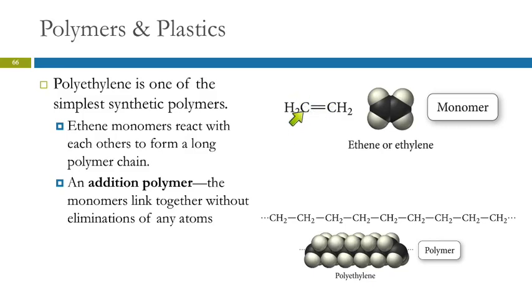Well, what happens is this pi bond here is broken and replaced with a bond to another carbon atom. So we got some rearranging going on, and how that happens you'll learn about in organic chemistry. But we take this monomer, this individual unit, and we connect them together, and now we have a polymer, polyethylene, because it's many ethylenes. And how long the chains are depends on how it was made.